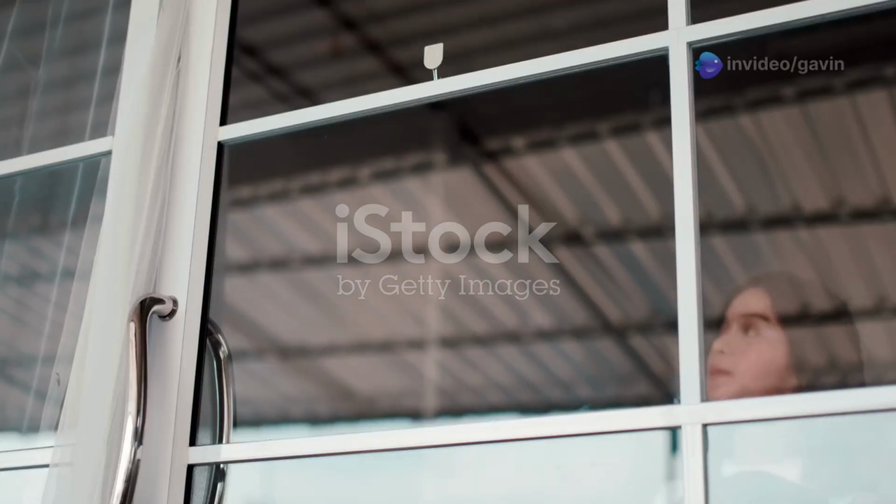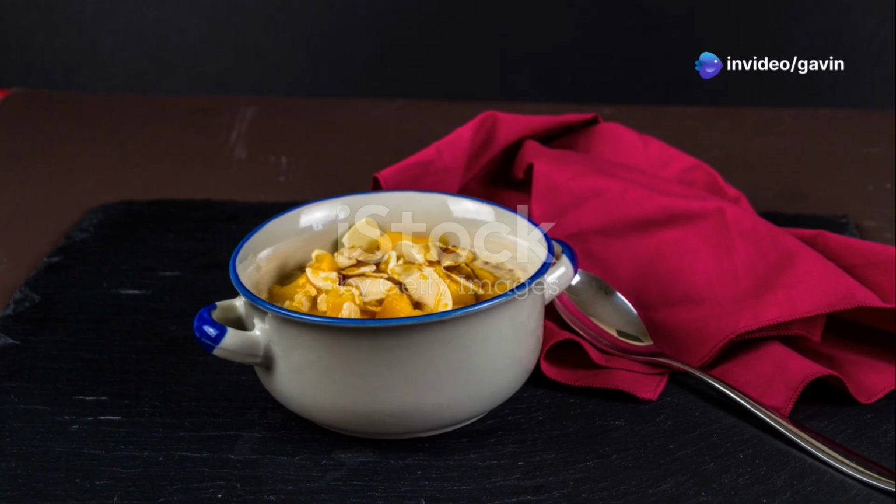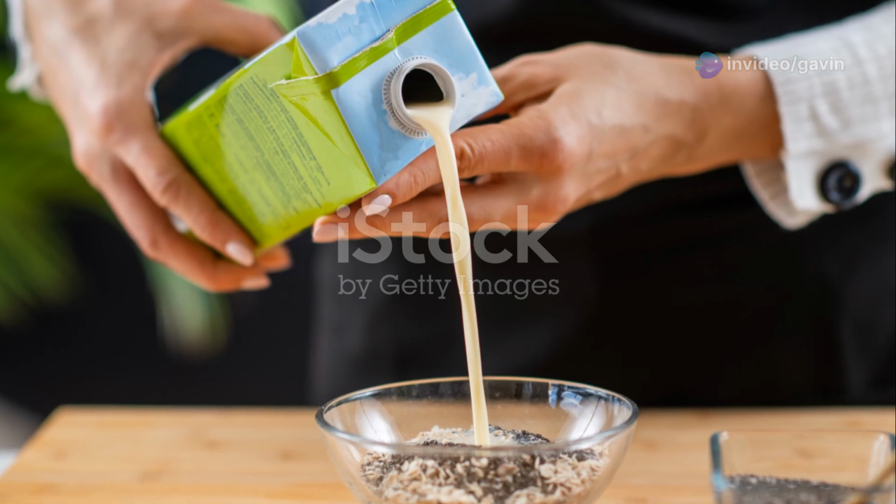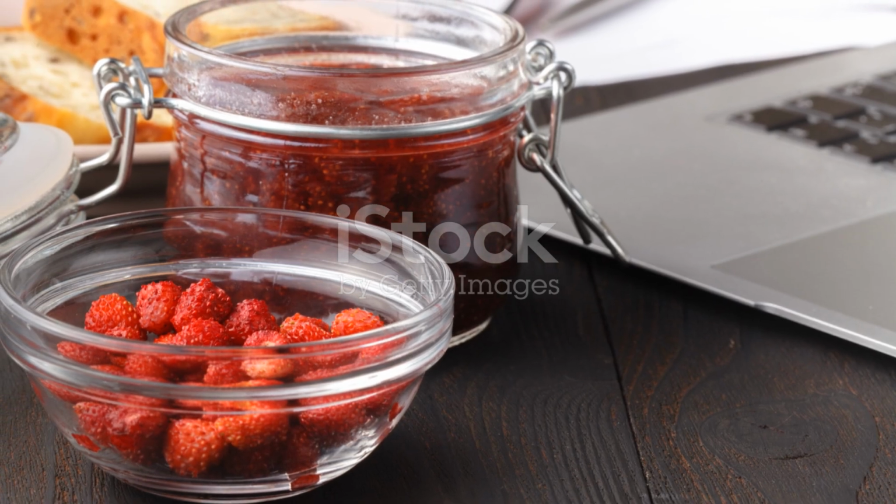Let's move to the kitchen. For breakfast, try overnight oats. Mix oats, plant milk, chia seeds, and your favorite fruits in a jar. It's nutritious and ready to grab in the morning.